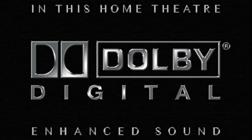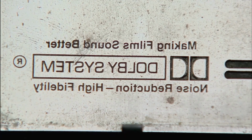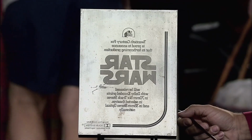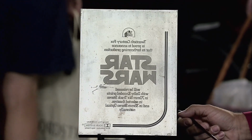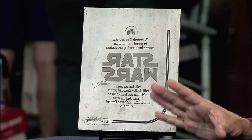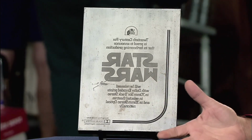Adding to its uniqueness are the references to Dolby Digital sound, embracing cutting-edge technology early. This was exemplified by the 6-track stereo. A devoted collector of memorabilia, the guest was captivated by the block's historical significance. Its connection to the film's early marketing efforts made it an irresistible find.